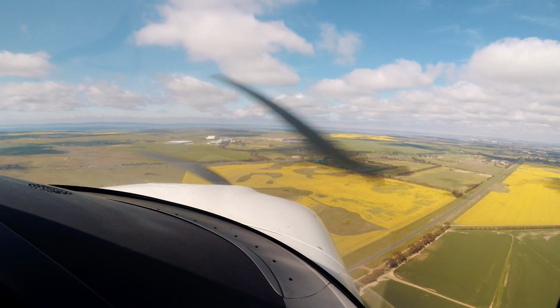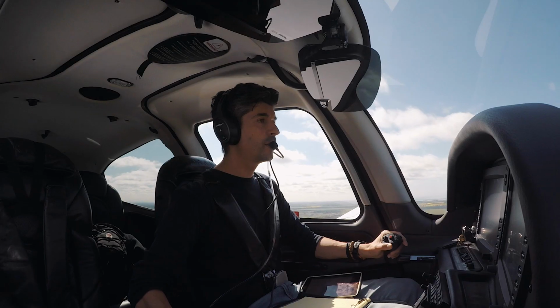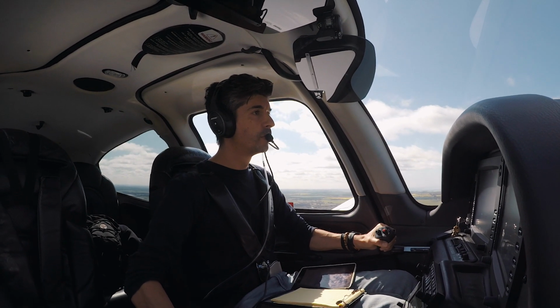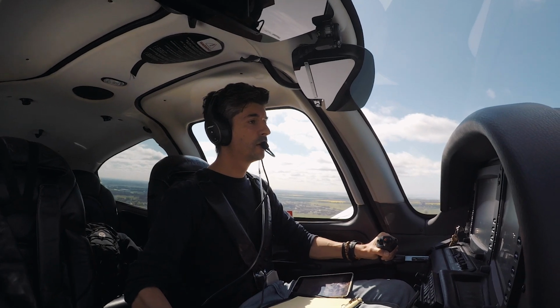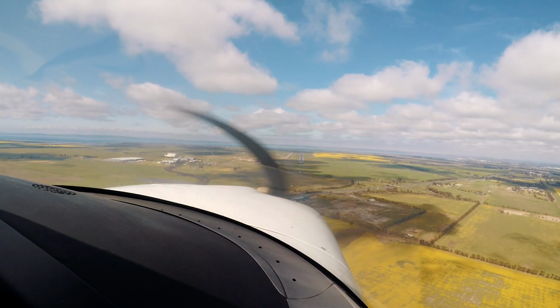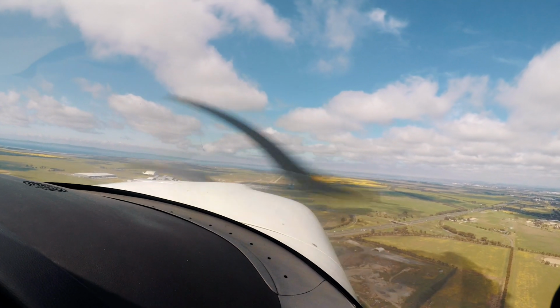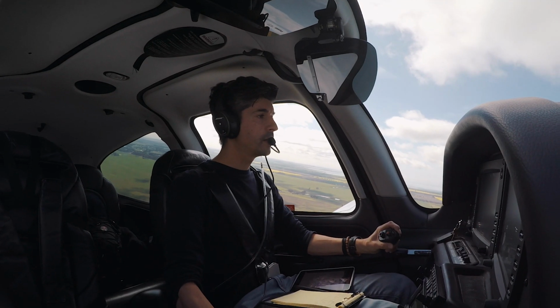700 for 610. There's cars operating, so I'm not going to take any risks today, so we'll go around. So we'll disengage the autopilot. We'll go full power, plenty of right rudder. Get rid of the flaps there. Echo Yankee Zulu in the missed approach.